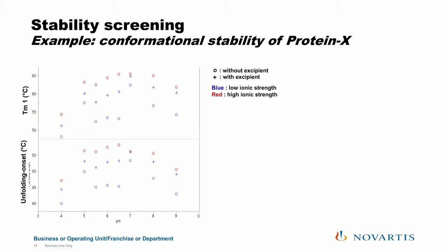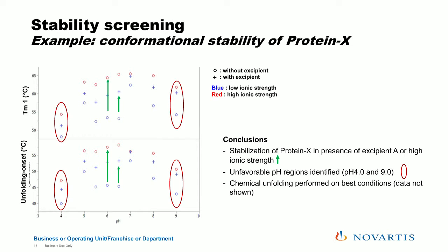In the upper panel, you do see the TM, so basically the maximum of the first transition. And also we looked at the unfolding transition, because depending on the sharpness or the breadth of the peak, this can have also additional information when it comes to stressing the material later on. And here to highlight is that we saw a significant stabilization of protein X in the presence of excipient or ionic strength. So both had a very positive influence, and that also we could identify the unfavorable pH region, which was exactly at the edges of our screen here. So this we basically used to screen more closely around the middle pH ranges in the presence of ionic strength, and could also exclude conditions from higher pH, lower pH, as well as in the absence of salt.